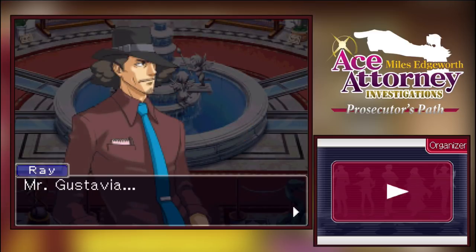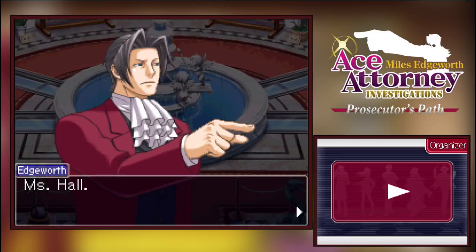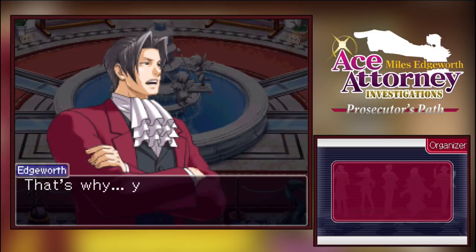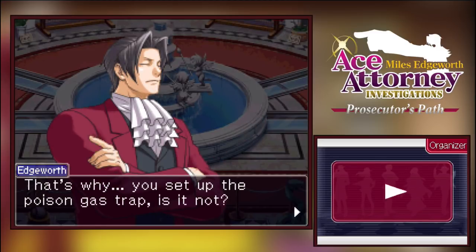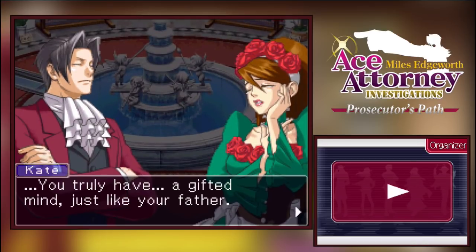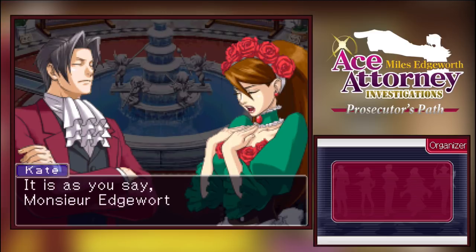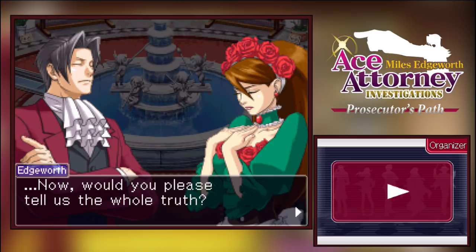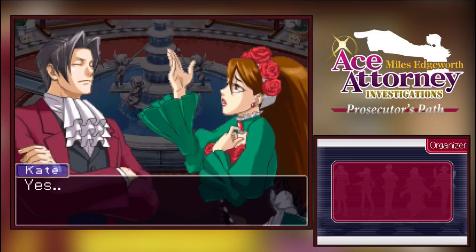Dane Gustavia, who fell victim to the poison gas, is the true culprit of the IS-7 incident? Mr. Gustavia? Miss Hall, didn't you believe that if you open this gallery, the true culprit would come? That's why you set up the poison gas trap, is that not? You truly have a gifted mind just like your father. It is as you say, Monsieur Edgeworth. Now, would you please tell us the whole truth?